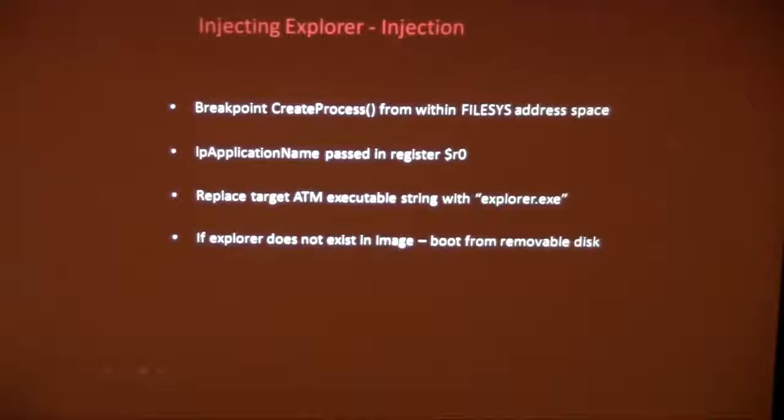Now that we can debug, we need to inject. With the debugger connected, simply set a breakpoint on CreateProcess. The offset was found by dumping the memory from the ATM and doing a byte compare with an offline version of coredll, which is essentially the kernel equivalent of ntdll on Windows. When working with ARM, parameters passed to a function are passed via the registers before they utilize the stack. So register R0 will have the first parameter, which is going to be the executable we want to execute. We simply replace the executable it's about to execute with Explorer, and then we should get a shell.